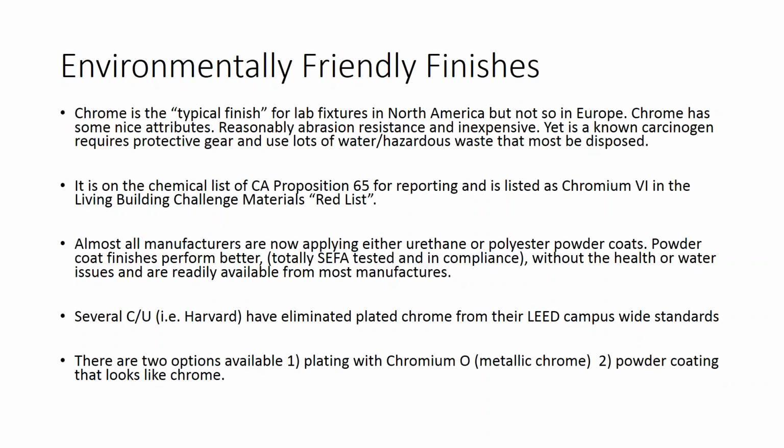Environmentally friendly finishes. This is another subject, with conversations about chrome. Chrome is a typical finish for any laboratory fixtures in North America, but not so in Europe. Europe really abandoned chrome plating many years ago. Chrome has some nice attributes. It's reasonably abrasion resistant and inexpensive, but it is known as a carcinogen that requires protective gear, uses lots of water, and you have hazardous waste disposal you have to consider.